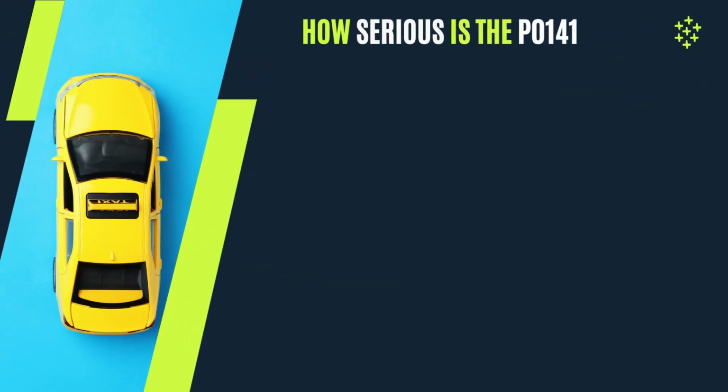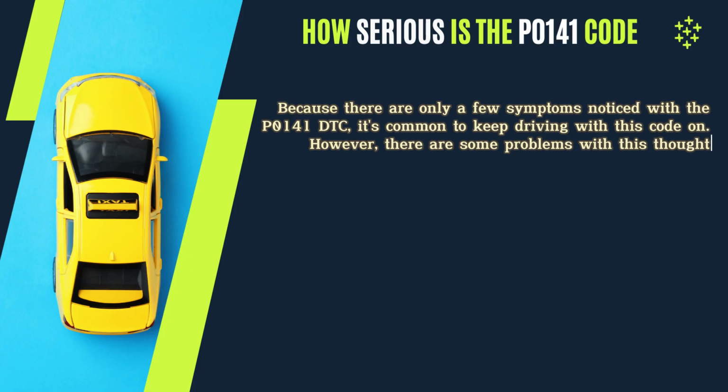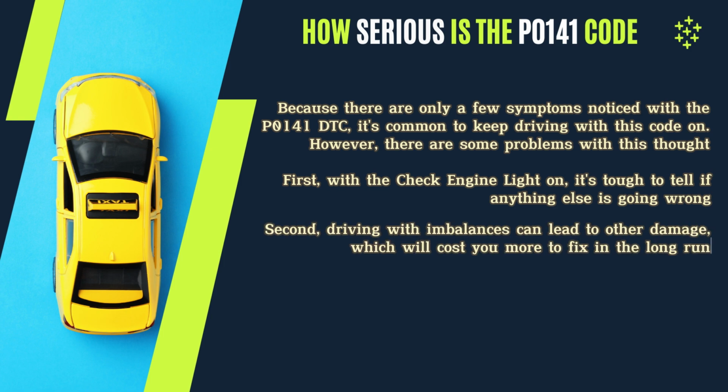How serious is the P0141 code? Because there are only a few symptoms noticed with the P0141 DTC, it's common to keep driving with this code on. However, there are some problems with this thought. First, with the check engine light on, it's tough to tell if anything else is going wrong. Second, driving with imbalances can lead to other damage, which will cost you more to fix in the long run.